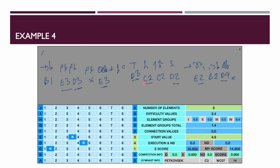We have a Tippelt, we have a C Healy, we have this C half turn, which is an upgrade, but in this particular case we cannot include it in the top 8. Then we have a Stoots to one bar, then we have the forward somersault to support, and the dismount, which had no stick bonus.